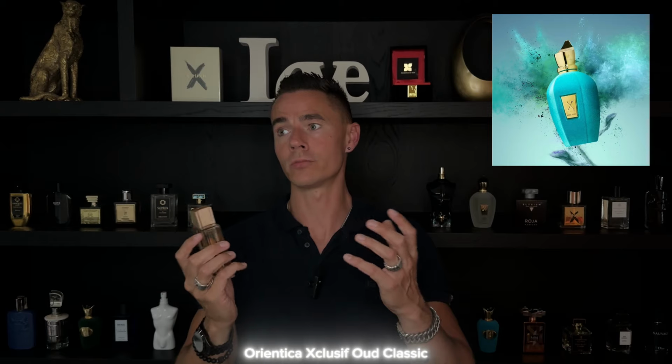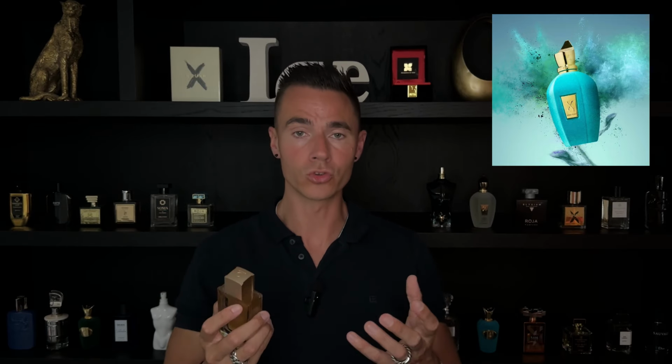And now you think, oud? There's no oud in this fragrance. They just named the line Xclusif Oud and they made several clone fragrances. And this is a clone of Xerjoff Erba Pura, which is one of the most hyped, most sold niche fragrances ever. This is pretty damn close. I would say 95% the same. I think 95%.